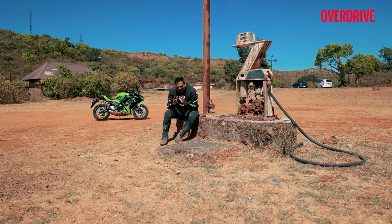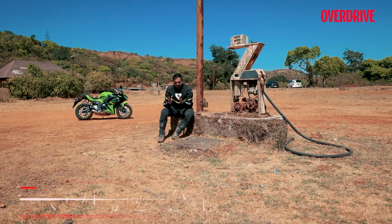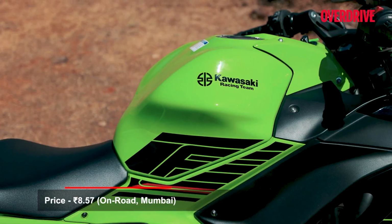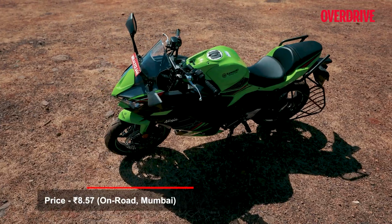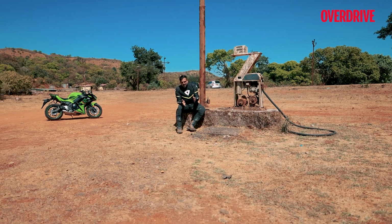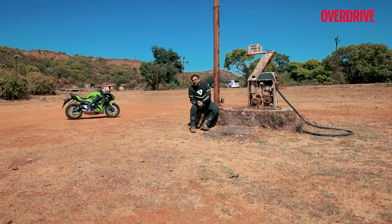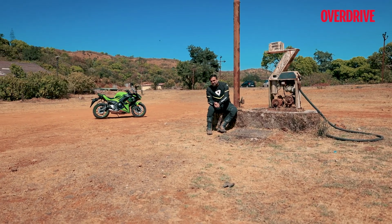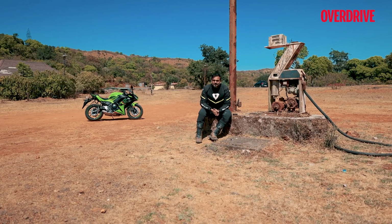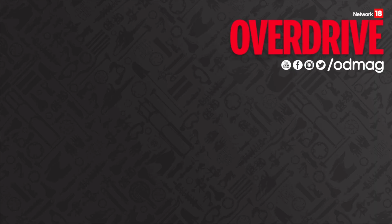In fact, if I had to pick one bike to do it all from the current crop of 650s, it would be the Ninja. And I would take it even over the Versys 650, the one that has a longer travel suspension. And that, coming from me, after the kind of experience that I've had with the 2011 Ninja 650, that says a lot. That's how good the new 650 is. Go give it a try.